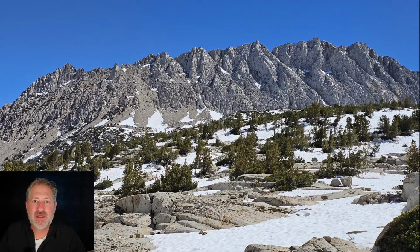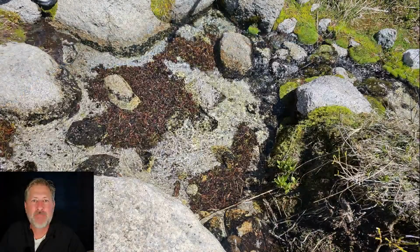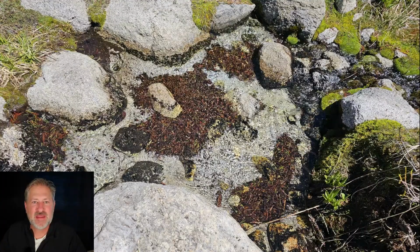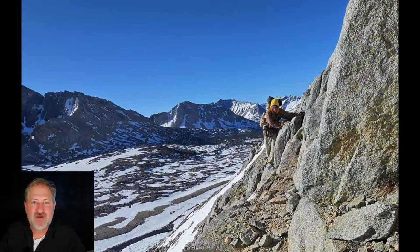Get up really early, get on trail, walk on top of the snow, get to the top, truck along, find camp as close to the snow on the next pass, and rinse and repeat day after day.